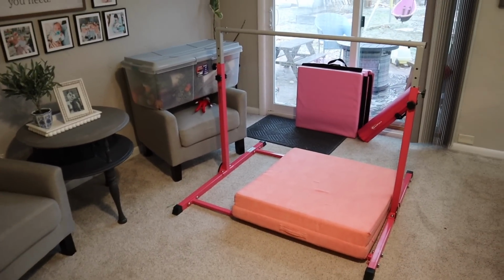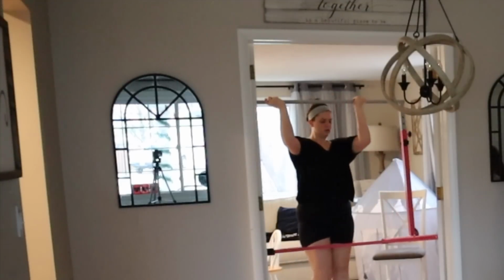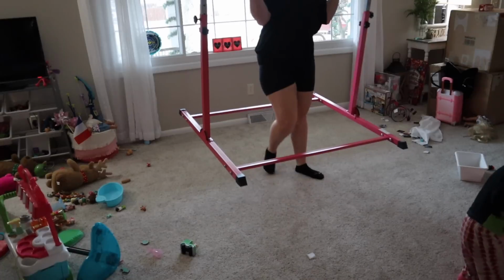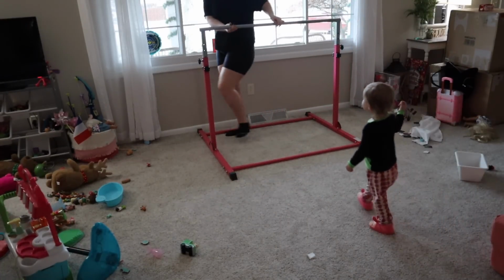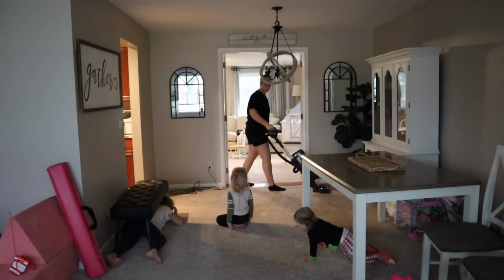The girls got this gymnastics bar, and when we put it together I did not realize how big it was, so it kind of was stuck in that space for a little bit until I freed up room in the playroom, and then I was able to move it into the playroom. It barely fit through that door. I was hoping I wouldn't have to take it apart.